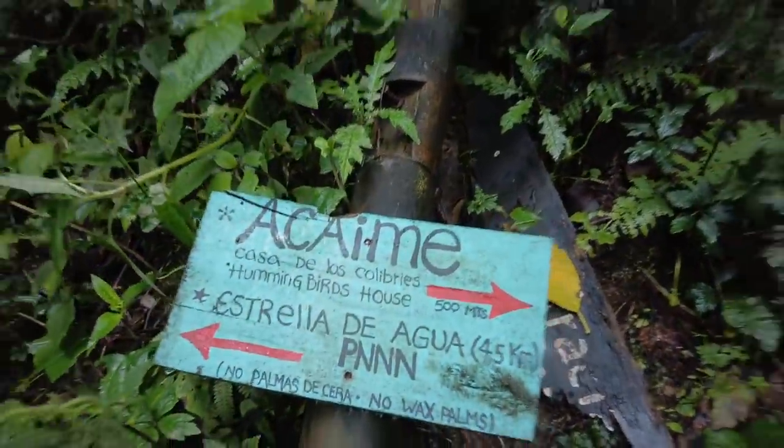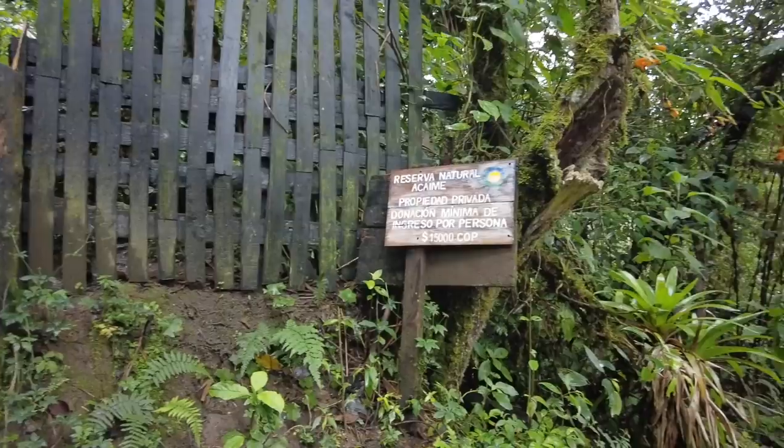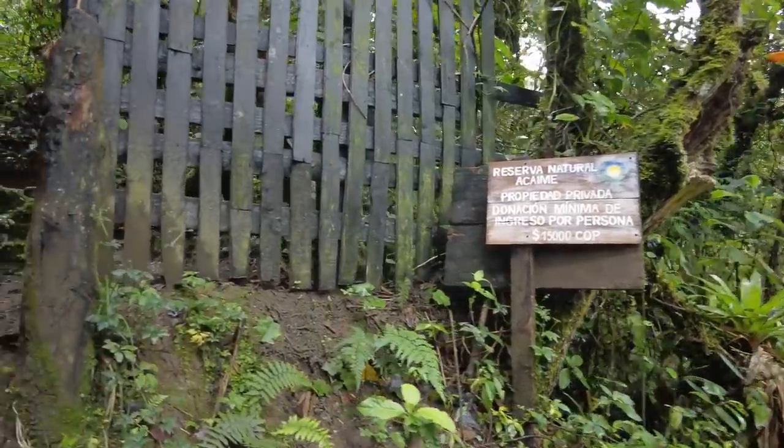Okay. And now they're saying they want 15,000 a person. Thanks to Overlander, we have that history of what the price was. This was supposed to be 5,000 a person. Hopefully they still got the hot drinks, even if it's not included. I'll definitely purchase one.